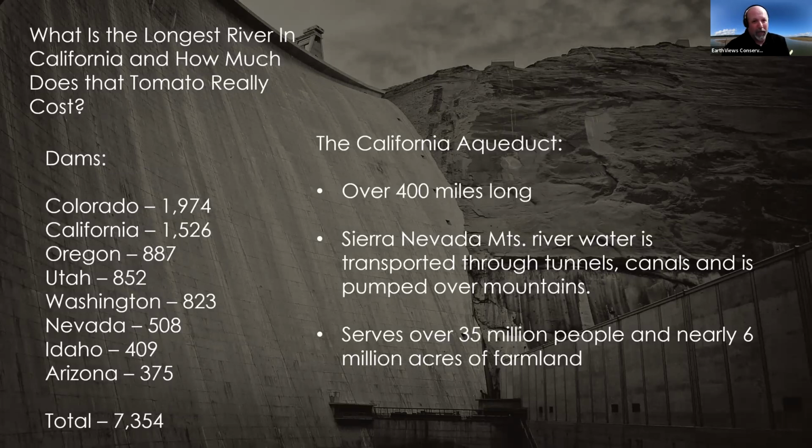There's very few, if any, rivers. There's a few undammed rivers left in the Western US, but very few.